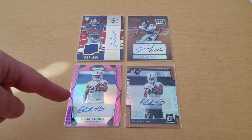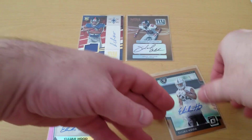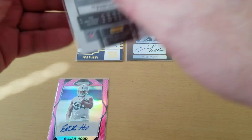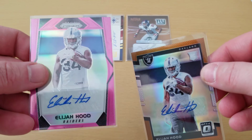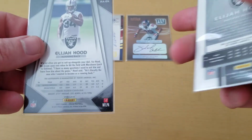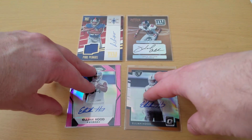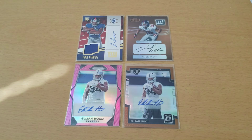And then Elijah Hood, I just picked up those 2 autographs. They're nice colored autographs here with the refractor on them. I have no idea what the parallel levels are on these. This is the pink refractor-ish, we'll say. But the reason I got these is Elijah Hood played at University of North Carolina, the Tar Heels. Don't worry, guys. I'm an NC State guy.